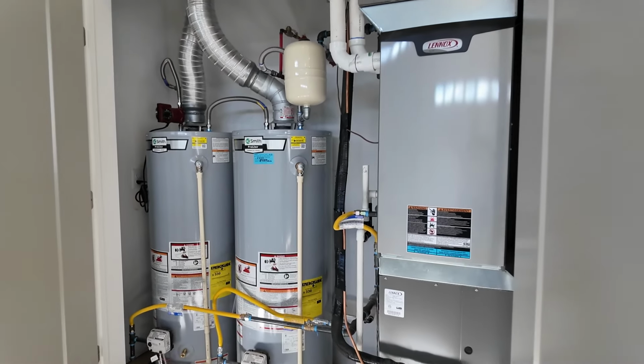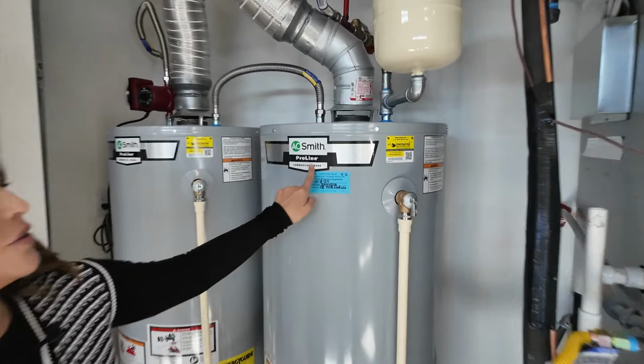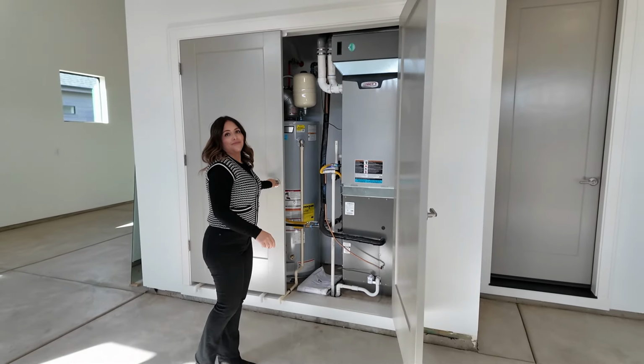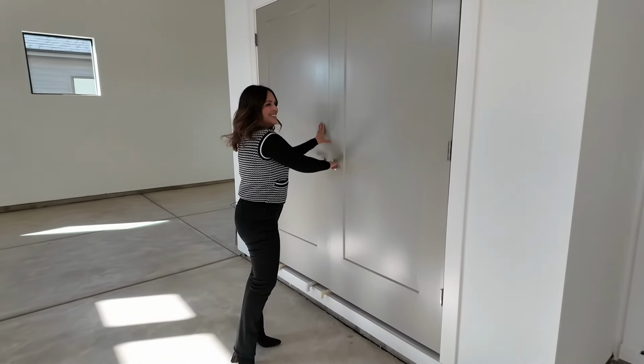Not one, but two. And look at what else it says. Commercial grade. They are not playing. Nope. I need that in my house. My kids take these baths and they take all the hot water. They take all the hot water. You're going to run out of hot water.